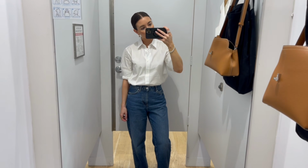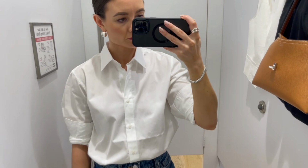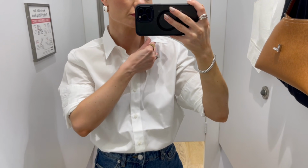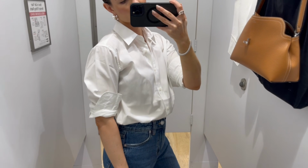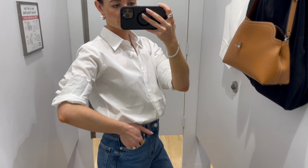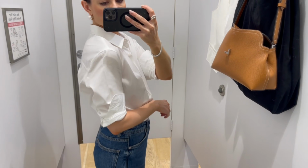I think this shirt comes in a few colors, but I think you can never go wrong with the white one. And Uniqlo also always has really great price points, and the quality is amazing. So I think this is a really great option from Uniqlo if you're looking for an affordable white button-up shirt.